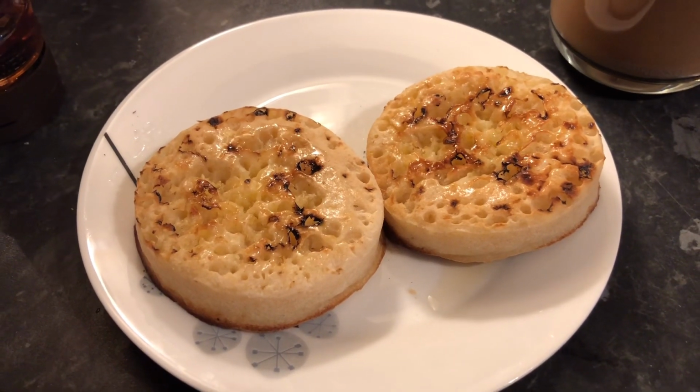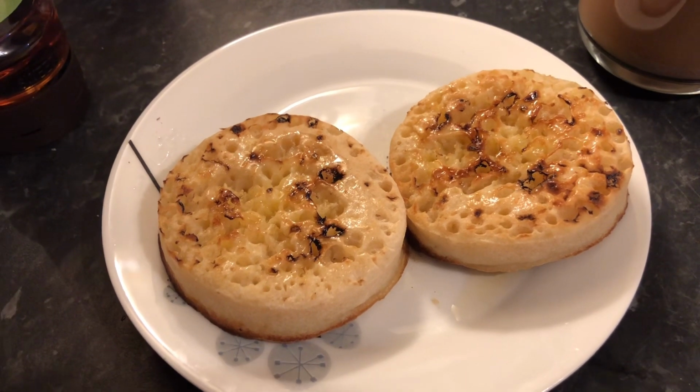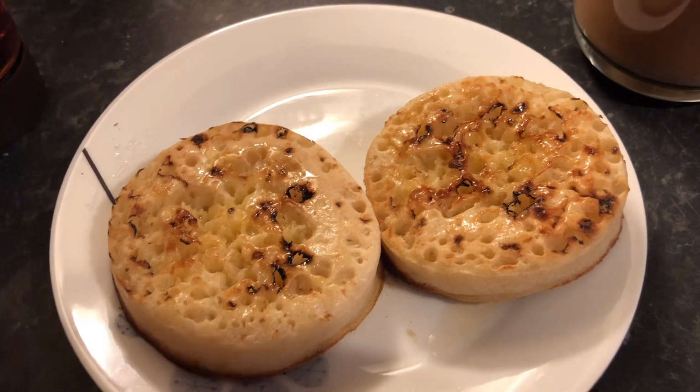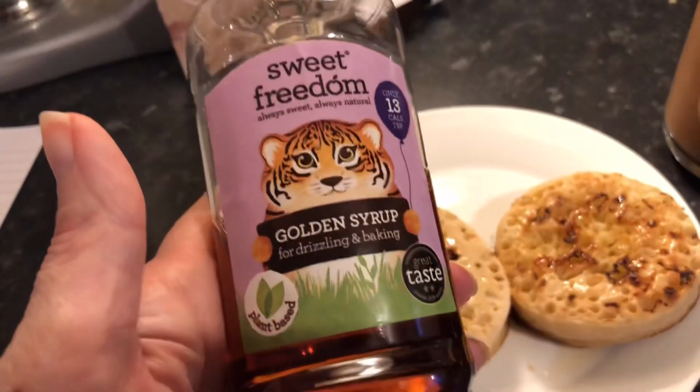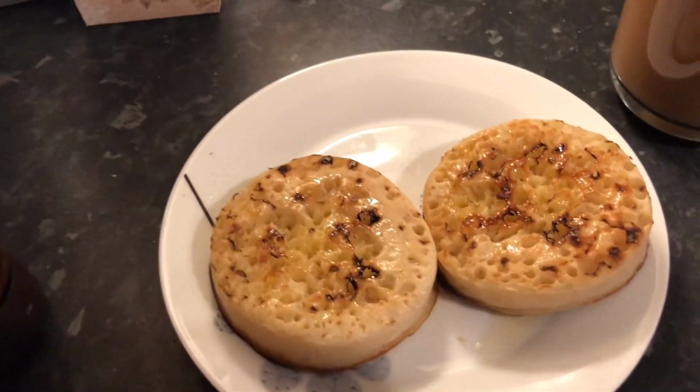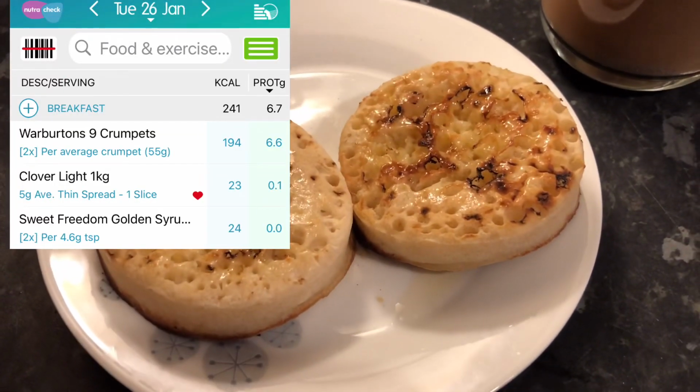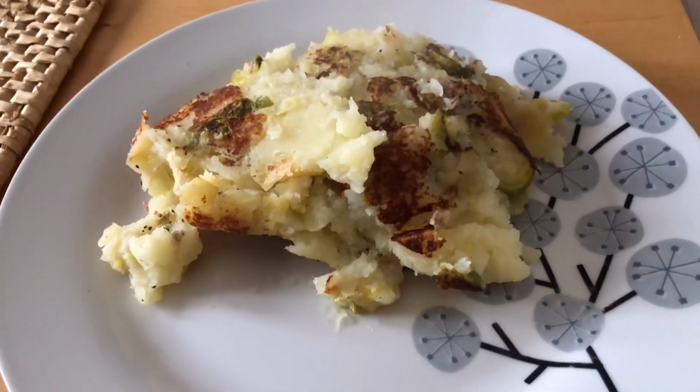Breakfast this morning is two crumpets with 5 grams of Clover Light, and then I've got 10 grams of the Sweet Freedom Golden Syrup. And I've put the calories on screen for it and I've got a cup of coffee with it. So that's my breakfast this morning, and I shall catch you later for lunch.